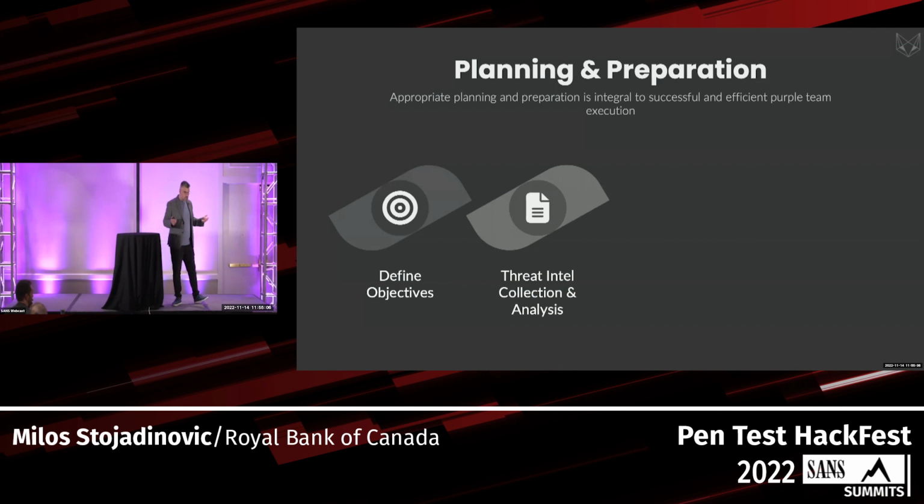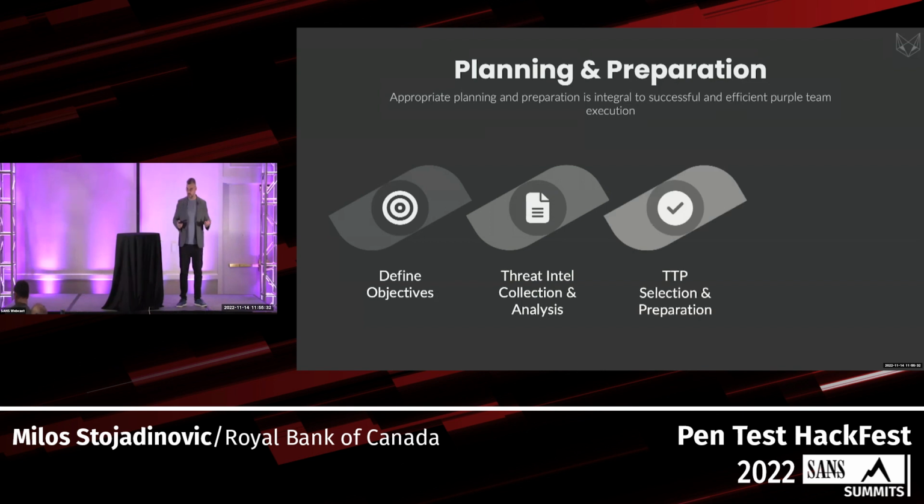You're probably going to do some threat intel collection and analysis. I'm not going to go too much into detail about that, because if you were here just in the last hour, Antonio went through a lot of that in detail about what threat intel collection and analysis looks like for doing purple teaming. But suffice to say, you're going to be working very closely with your threat intel team to root out those specific procedures, if that's what you're looking to do, tactics or techniques, understand trends, and distill that into a set of TTPs, or more accurately, procedures that you're going to be executing during this exercise.